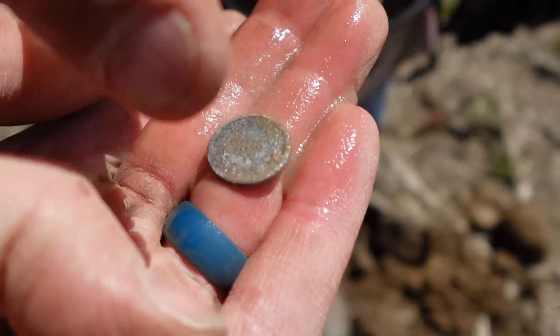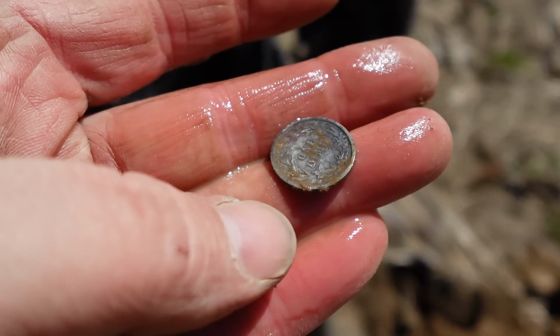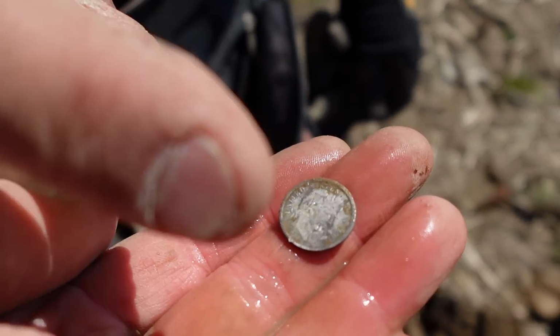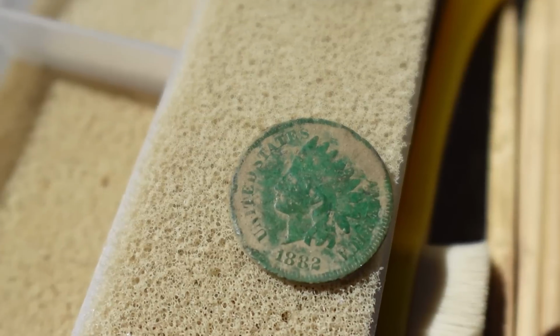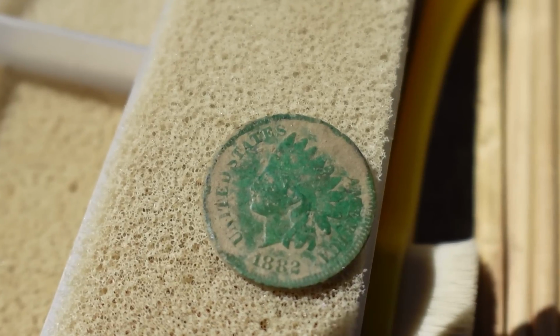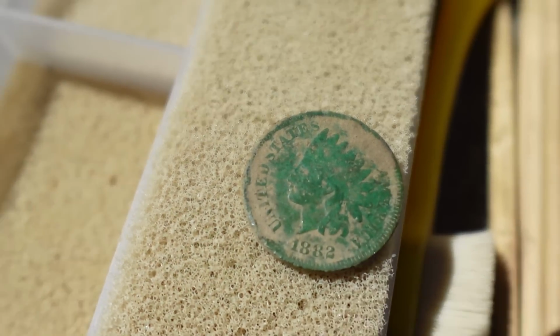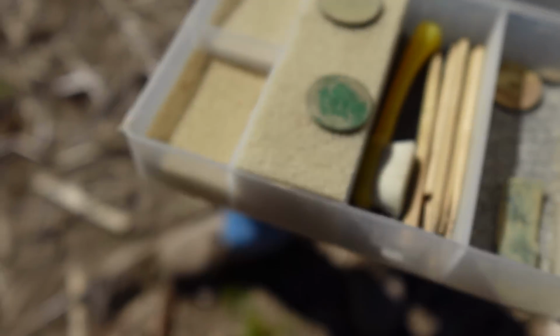Put those on and get some mint. I don't think it's minty. No minty. Here, finish playing with it. We'll do a close up. All right then. Mark's Barber turned into an 1882 Indian head cent and a V-nickel. Yeah. Gary just found that.